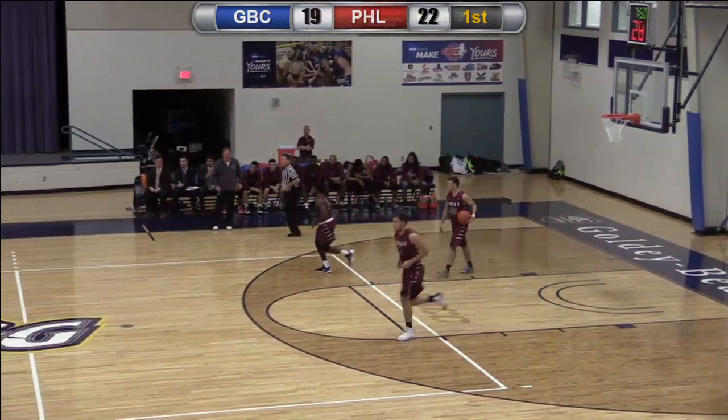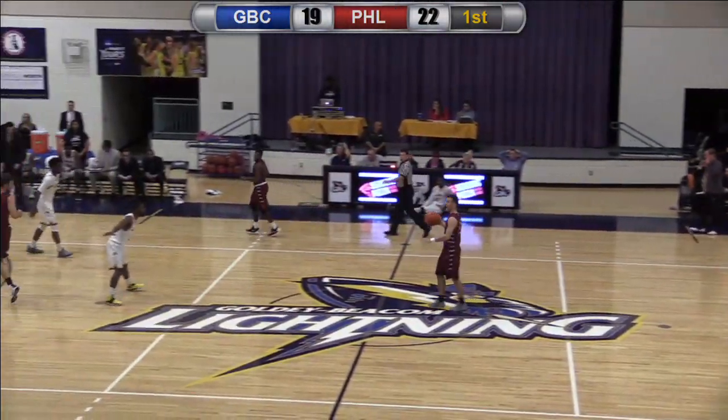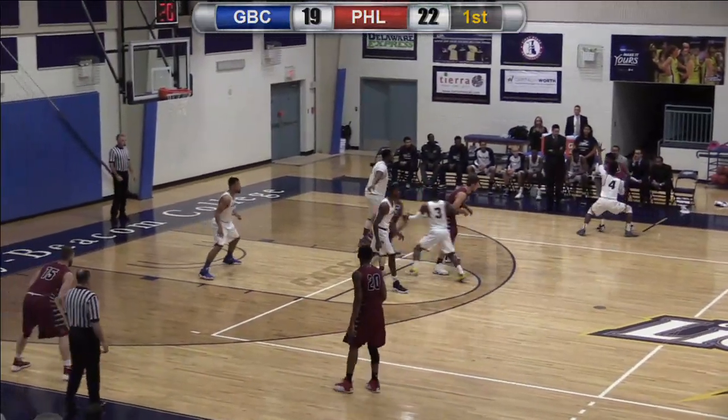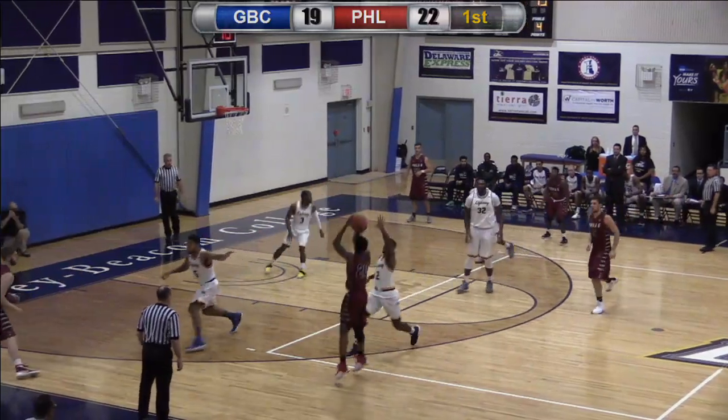22-19. Nice play there by the big man. That's where he's comfortable, down on that block. He waited it out, saw his lane that he could take the dribble and make the move, and that's what he did. There's Gibbs. Kicks it out.